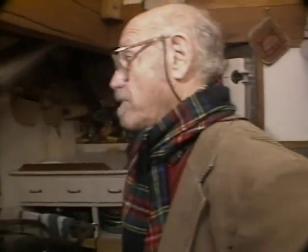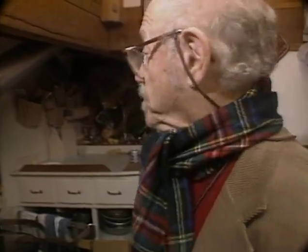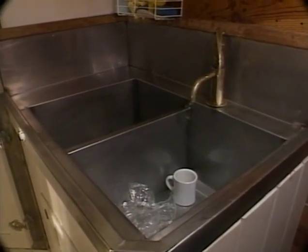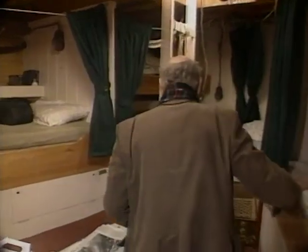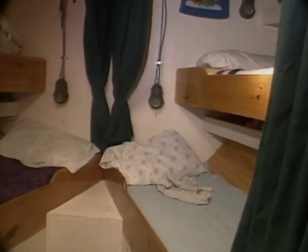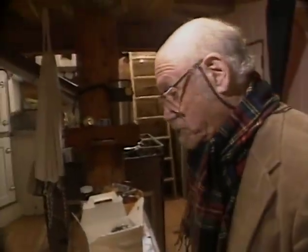There also are several improvements in storage. If you notice, under each of the bunks there are little cubby holes where you can put clothes and supplies. This is a new kitchen, new stove, the sink. This has all been new since I was aboard. And this part I remember very well because this was my bunk. This on the bow, starboard. And it was quite comfortable. And this is as it was.